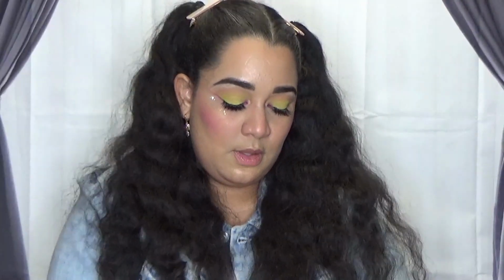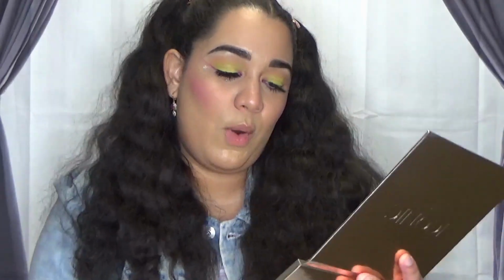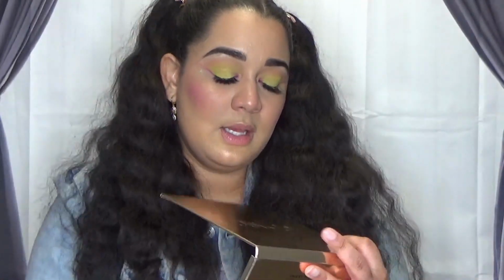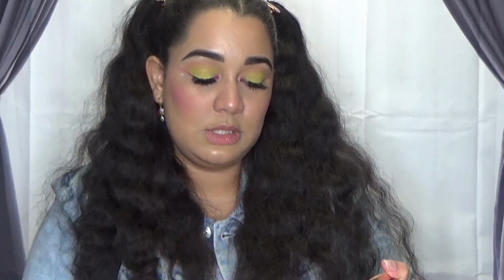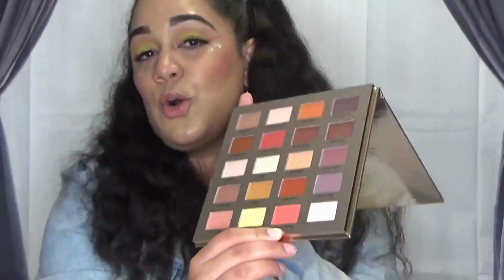I will say this, they're not very shiny in my opinion. They kind of look dull, but that's okay. I'm not quite sure if this palette's supposed to be like a super loud palette, based on the colors. Oh yeah, we do got another matte, Tequila Sunrise, which is like a coral color.